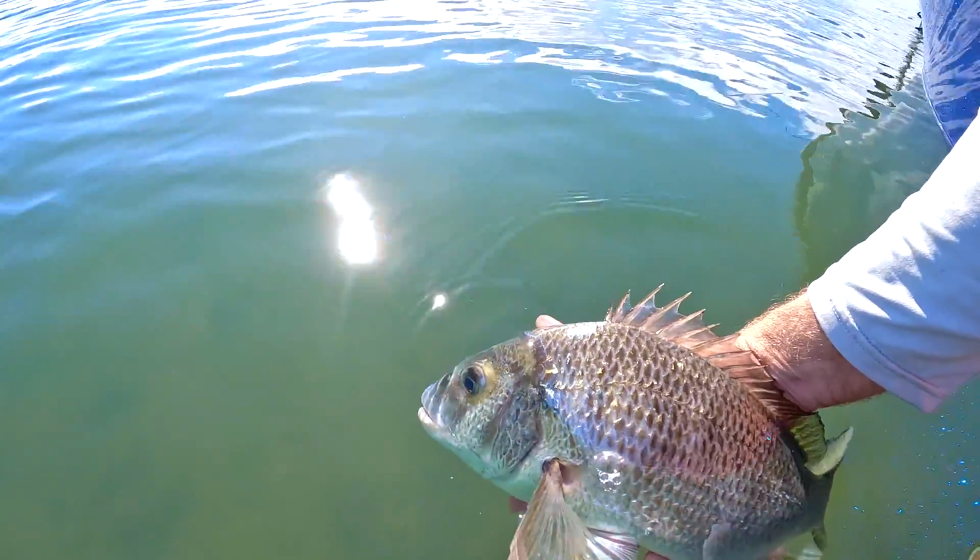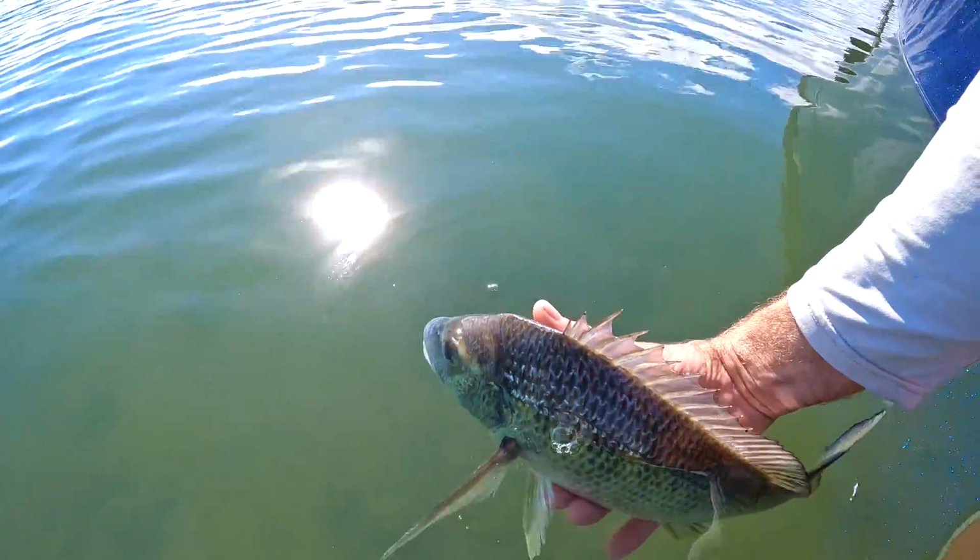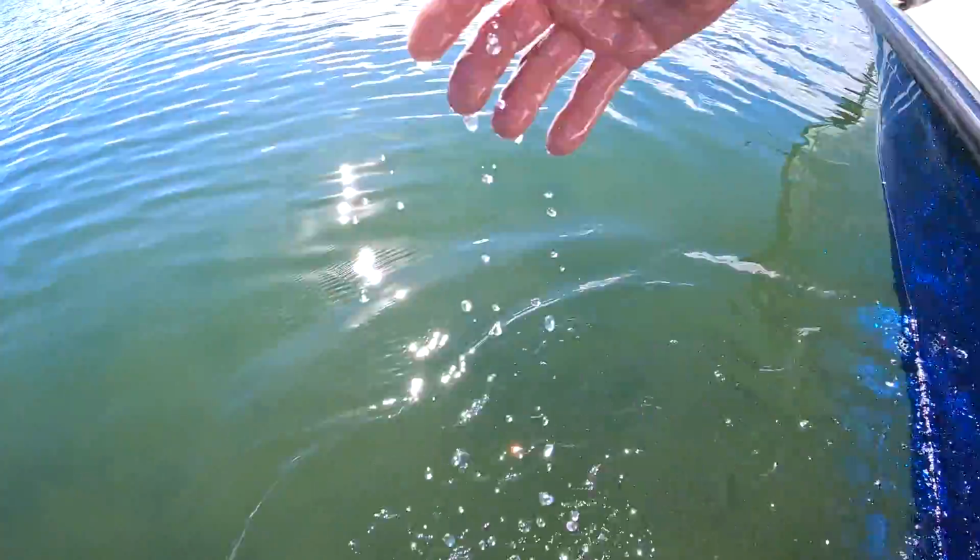They are a special fish. They're hard to catch. Everyone sort of maligns them because there's so many of them, but to get good at catching these, it takes a lot of skill.